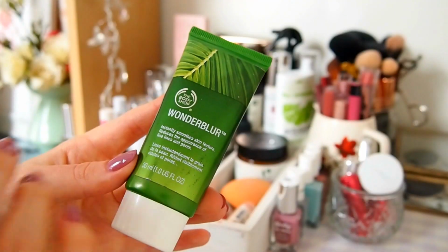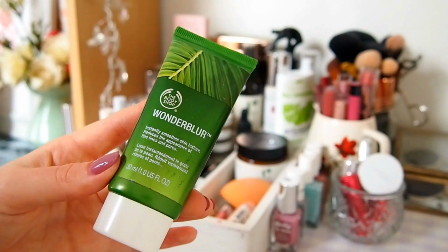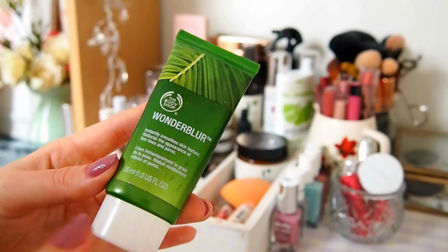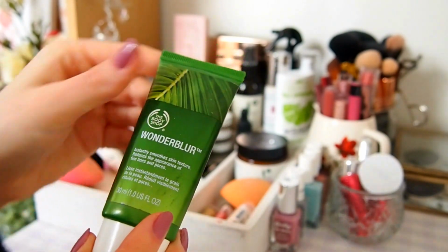It's like the Instablur, but more the mature version, so it's more of a skincare product, whereas the Instablur is more for oily skin, teenage skin, and I actually prefer the texture of this one. It's less plasticky, so that's that, but again, not repurchasing.